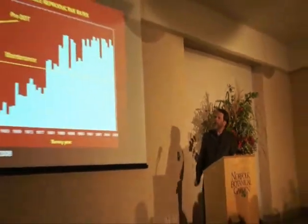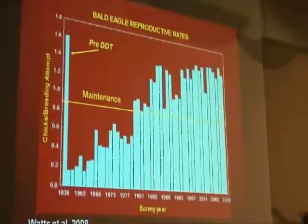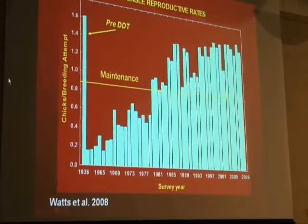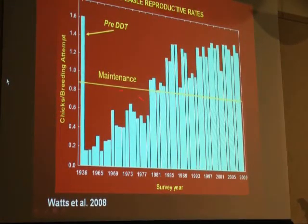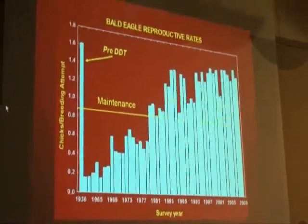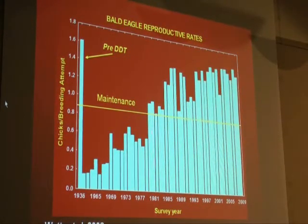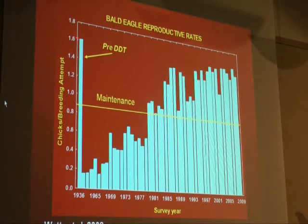This is a reproductive rate, and I should mention that this is maintenance level. The pairs have to be producing this many chicks in order to replace adult mortality and for the population to be stable. What actually brought the population down from the 1940s to the 1960s was that we were not producing enough chicks to offset mortality. It wasn't until DDT was banned in 1972 and a little bit later that we reached maintenance levels. You can see that we reached maintenance levels about 1980, and we have been above maintenance every year since then.